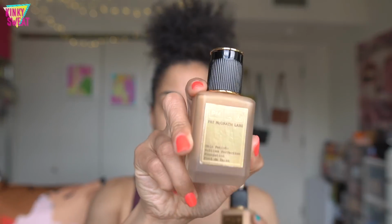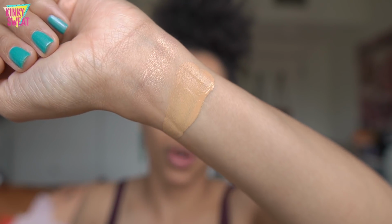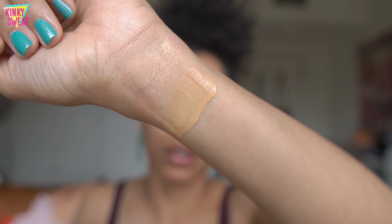So let's start with the Skin Fetish foundation. I have both Medium 16 and LM14. LM14 is my for-real shade, when I'm not tan and haven't applied any self tanner, keeping it just like this. So this is, I think, my true shade match in Pat McGrath.